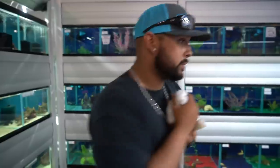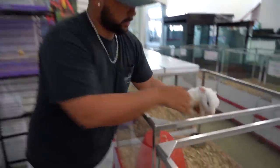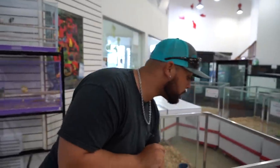So, without further ado, let's go ahead and put Bunny back right now. Okay, Bunny, thanks for hanging out with us today. There you go, Slayer. Guys, go ahead and pick up Bunny right here. He's a very calm, I don't know if it's a male or female, but he's a very calm bunny. He or she, whatever.